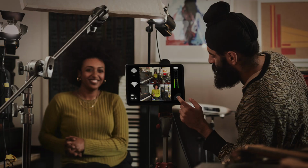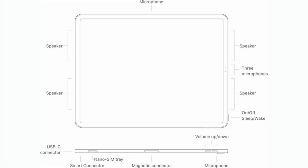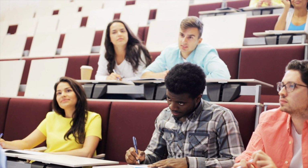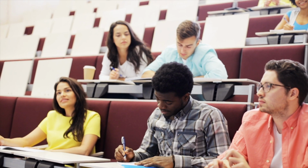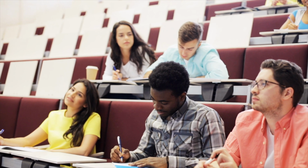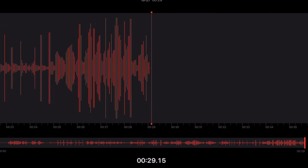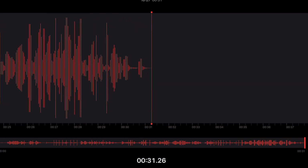Inbuilt to the iPad, it's got 5 microphones, and these are used for recording sound and determining the direction of the sound, which is great if you're recording outdoors. It's really useful as well in a lecture because it means you can sit there with your iPad, you can press record, you can record whoever's speaking, and on top of that, you can also use other functions of the iPad as well, such as being able to write your notes at the same time. Really useful if you want to play back a lecture to yourself afterwards.